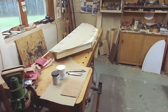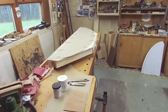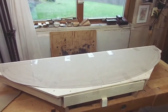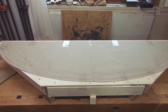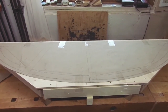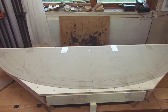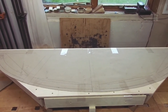I've got a platform built that's perfectly flat that I'll glue the table up on, and I've got the full-scale drawing taped to the top. The table will be glued up upside down, and this platform will ensure that the top plane of the table will be flat so I can set the top on it.